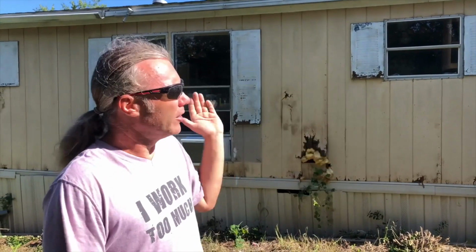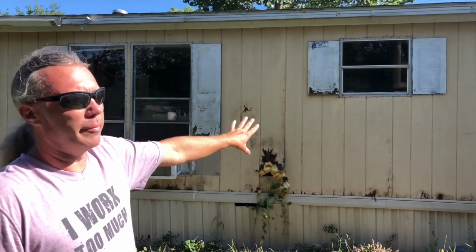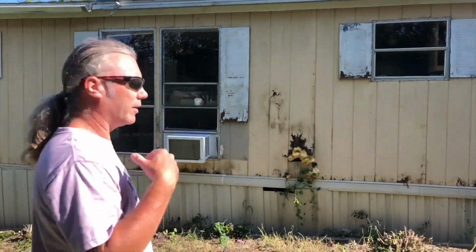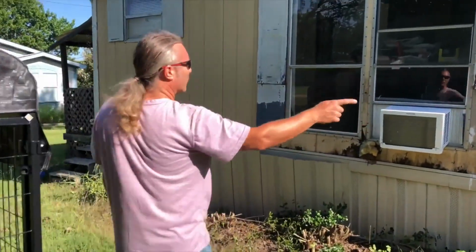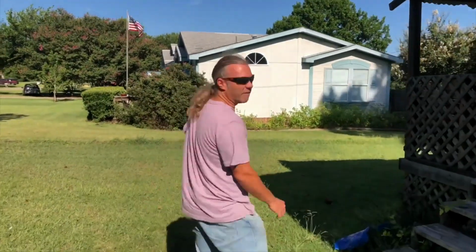So we're gonna put in new windows today. We're gonna put in a new sliding glass door in the back, and then we're gonna put new siding on. We're gonna put Hardy on because that's gonna last forever. So let's take a walk around the house real quick. You can see there's some stuff that needs attention. But that's what we're here for, is to fix it.